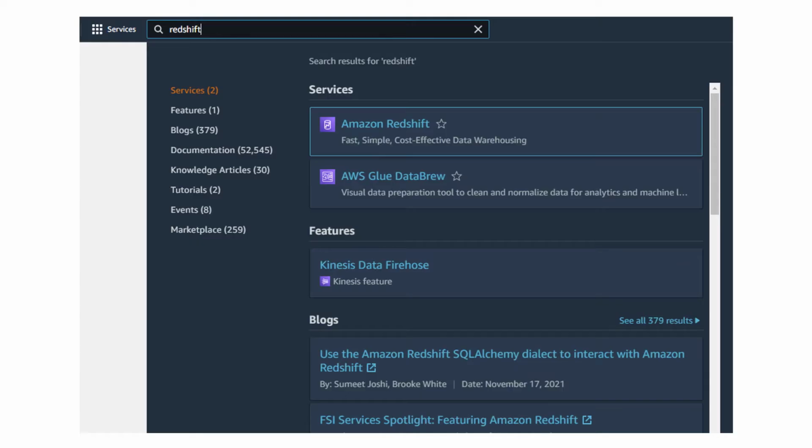So here's a screenshot of Redshift. Amazon has so many services. Once you log in to the AWS portal, the best thing is to just search for things. There is a search bar on top of the page when you go in, and if you type in Redshift, this will come up, and if you click on this, it will take you to this page.